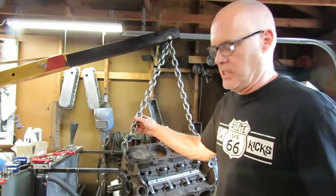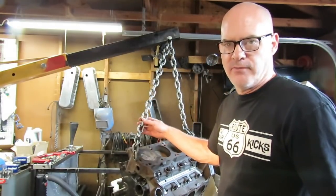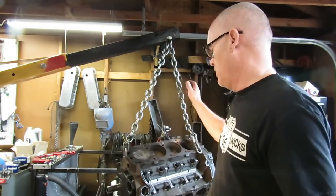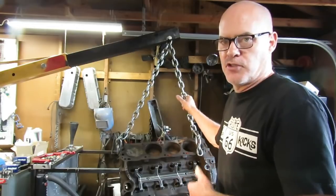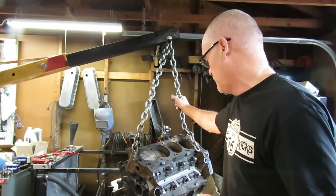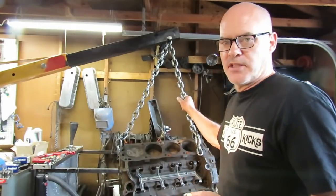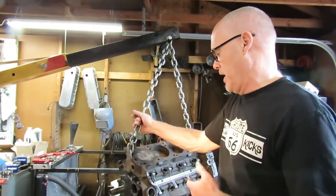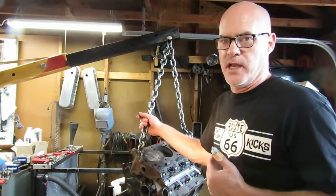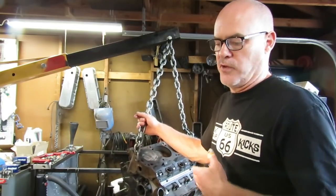What this is, is a later model Ford 5-liter V8 out of a Mustang or pickup truck or whatever. These engines are plentiful. I paid $125 for this, and it's a complete short block that rotates. And of course, it's just a core. It needs to be rebuilt. But I want to talk to you about some of the advantages of going with the later model roller block. There are some differences, so I want to point out those differences so that you'll know what to expect if you're going to build one of these.